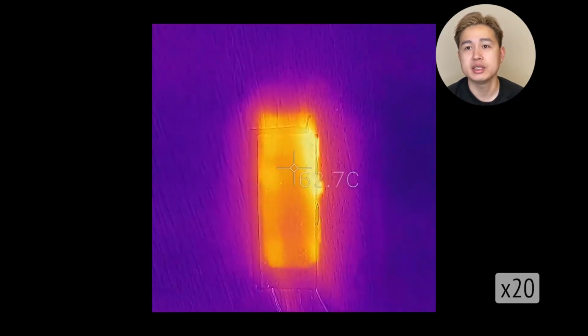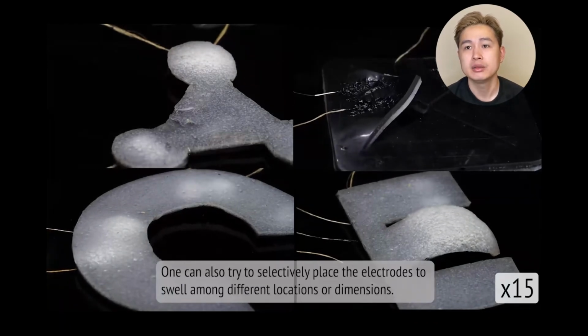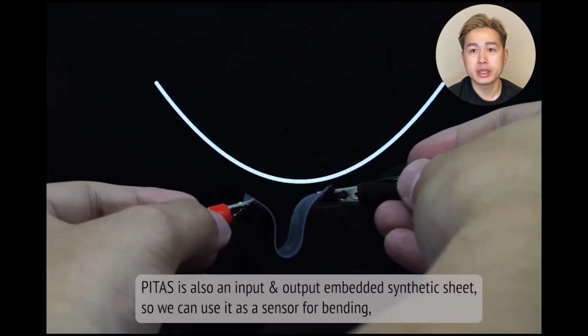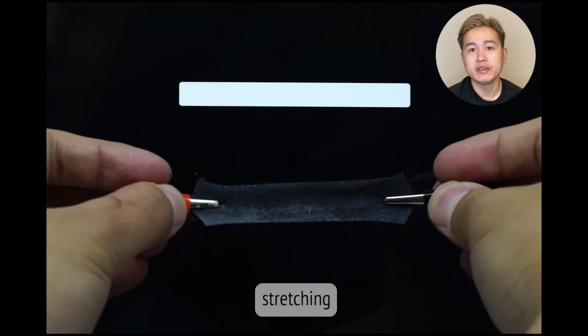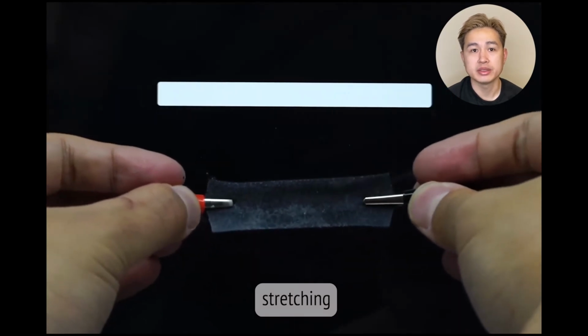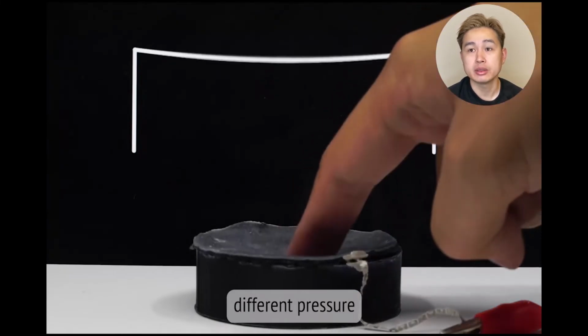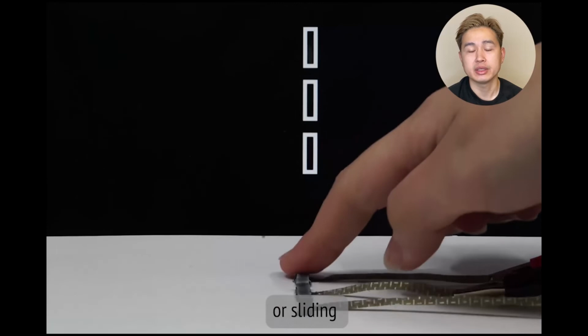Since PITAS is a heating-based system, the heating itself can also be utilized as a resource to deliver temperature-related information. On top of heating, the bottom conductive layer can also be used to sense users' input signal. We have mainly adopted 2 sensing mechanisms: resistive sensing, with which we can sense bending and stretching, and capacitive sensing, with which we can sense touching, pressing, and sliding.